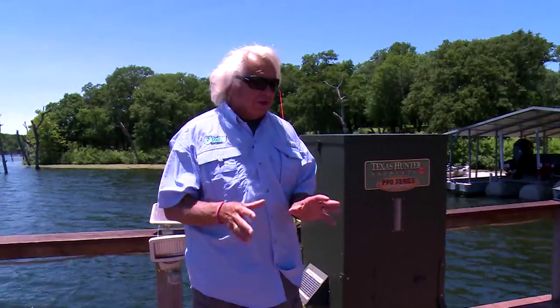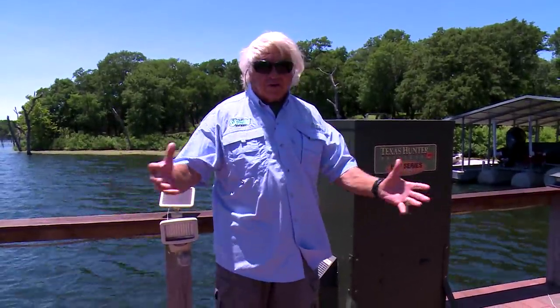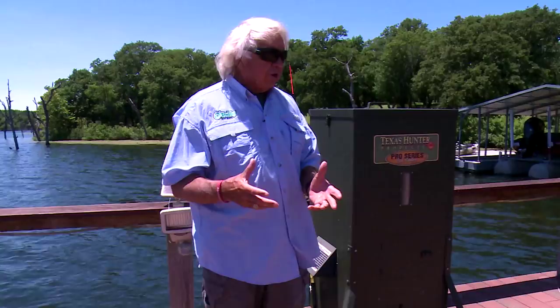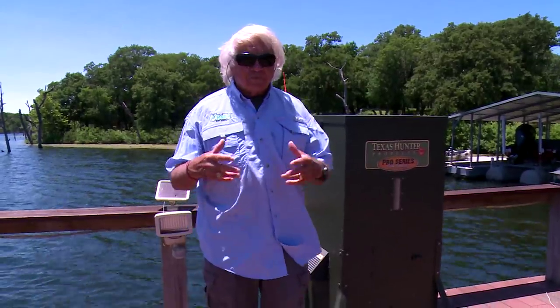Now, we don't have catfish in our lake here, but if you have catfish and you have a fish feeder, you're going to gather a lot of catfish around the bank or around your dock or around your pier. So you're going to have great catfishing, absolutely no doubt about that. But the big deal is you're trying to feed bluegill. And you want your bluegill to be plentiful, and you want them to be very healthy.